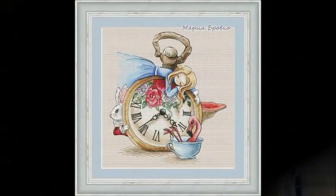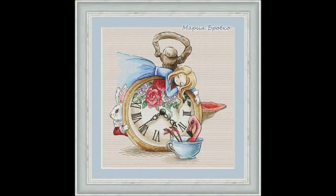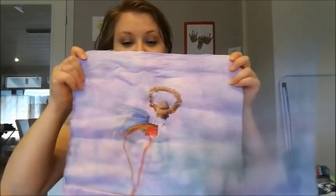Now we are at Alice Sleeping on a Clock. That's just what I call her. It's a design by Maria Brovko. I will insert a picture of what it will look like and what it looked like in the beginning of 2019 here. This is what it looks like now.